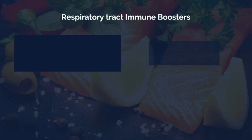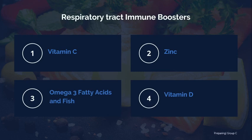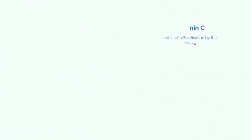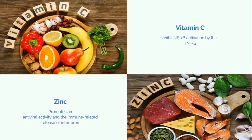Let me talk about respiratory immune boosters and discuss the role of each of them in preventing respiratory tract infection. Immune boosters such as vitamin C, zinc, omega-3 fatty acids and fish, and vitamin D. Starting with vitamin C. Vitamin C could inhibit nuclear factor kappa activation by interleukin 1 and also inhibit tumor necrosis factor alpha. Vitamin C also blocks production of interleukin 8 through mechanisms that are not dependent on its antioxidant activity. Also, observational studies in children showed that consumption of fruits rich in vitamin C such as kiwi, strawberries, and citrus fruits was related to reduced wheezing.